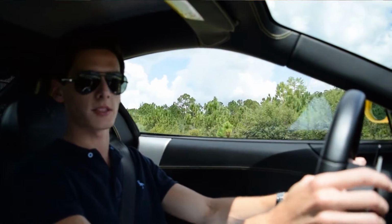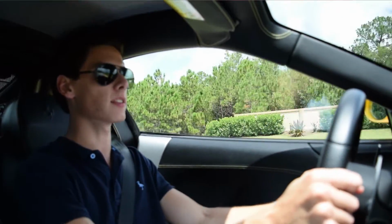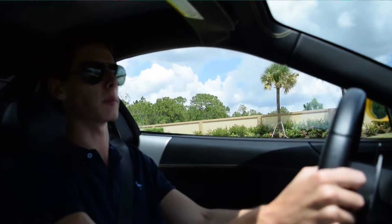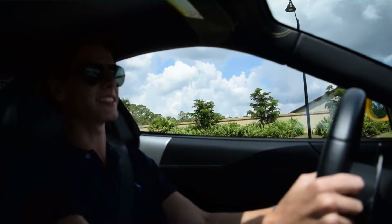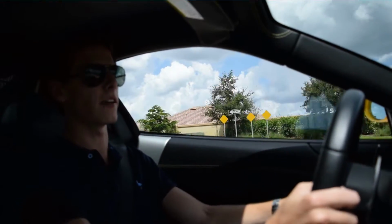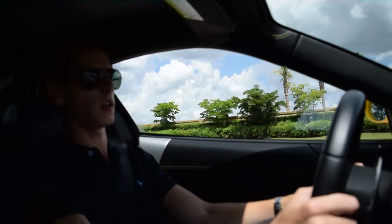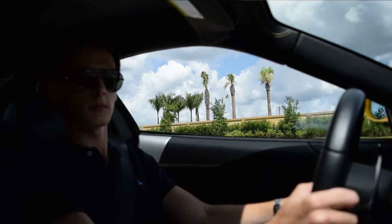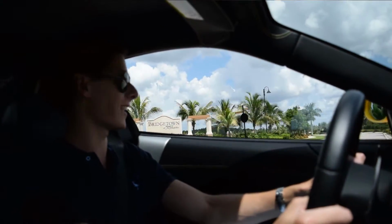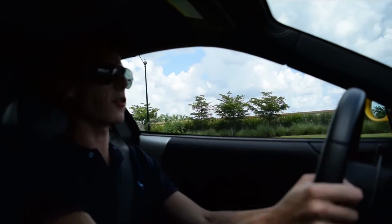Something that people don't realize and open their minds to is that this car came out in 1999, and they're comparing it to a brand new 2016, 2017 Nissan GT-R or Hellcat, and that is not a fair comparison. You're talking about a car that's 17 years old now. This car is an 03, so it is 13 years old, but it was designed in 1999. They're two different kinds of cars.